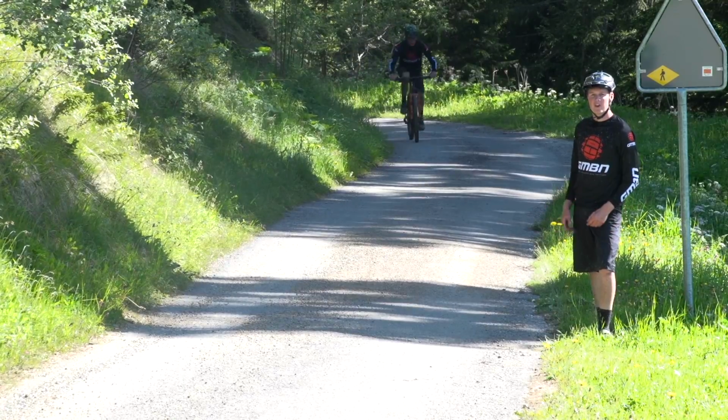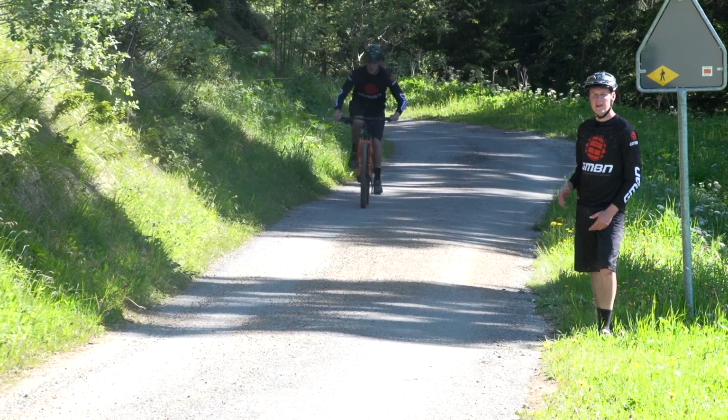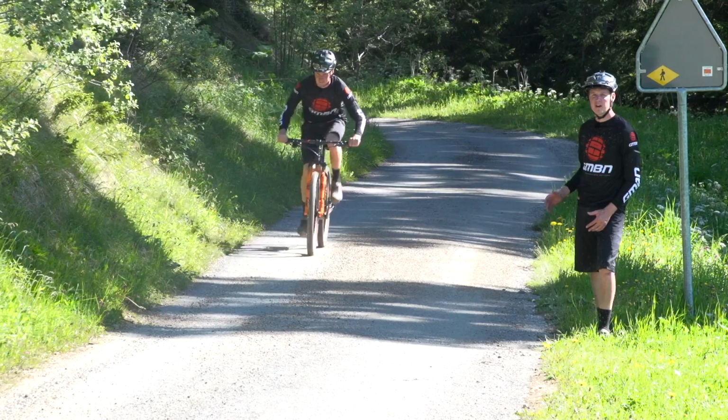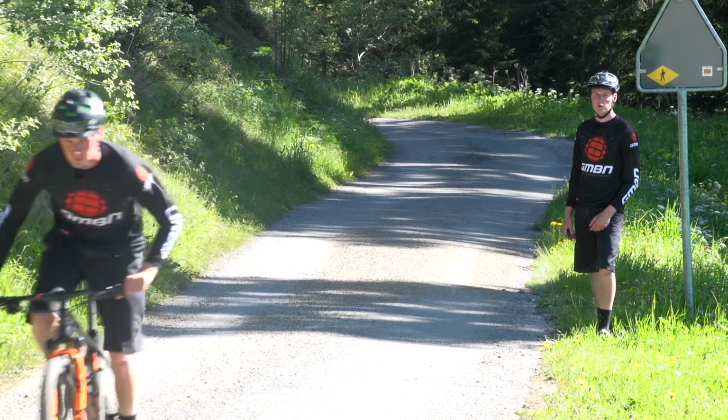It was coming up the tarmac climb that I really began to feel that the hardtail was coming into a league of its own. Every watt that I was producing, I really felt was moving me forward, and I got to the top of the climb, dropping into the descent in no time at all.